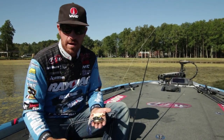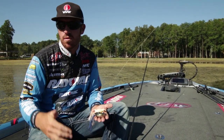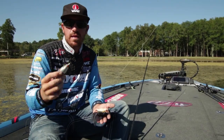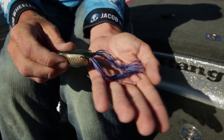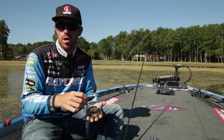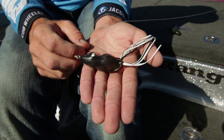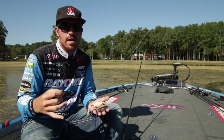There's a lot of different frogs out there, and I just try to keep it really simple. Most of the time, I'm going to throw about 3 different colors. First off is probably a bluegill color. Obviously, there's a lot of bluegill in these mats. Next, when it's really low light, I like a black or smoke colored frog. It works really well. It lets those fish really get a silhouette on it.